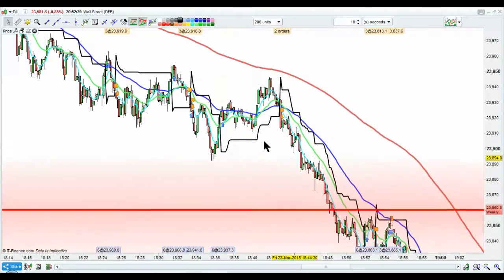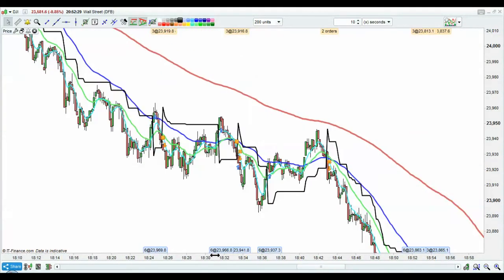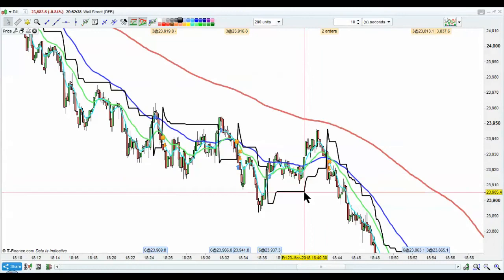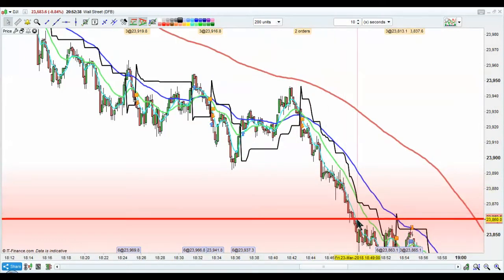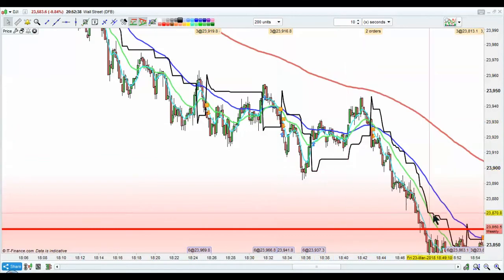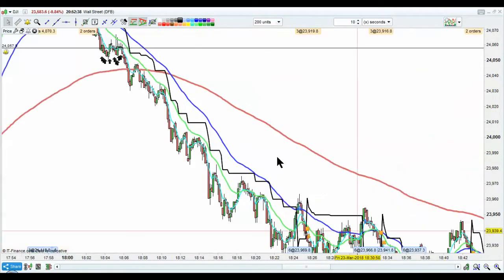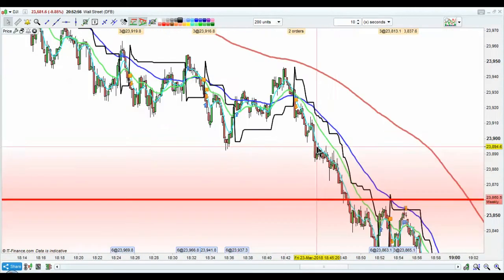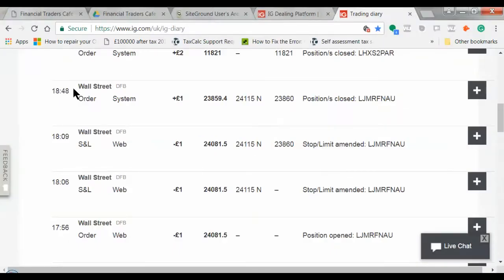So I let this one just run and run and run. As I said, I set a limit order in there as well, which was at 23,860. So as soon as the price came down and touched that point, I banked the money. So I sold there, and by the time we got to 648, it didn't take long, did it? Within 40 something minutes it dropped by another couple of hundred pips, and you can see it closed. So I put a limit order in at 23,860, and there you go.